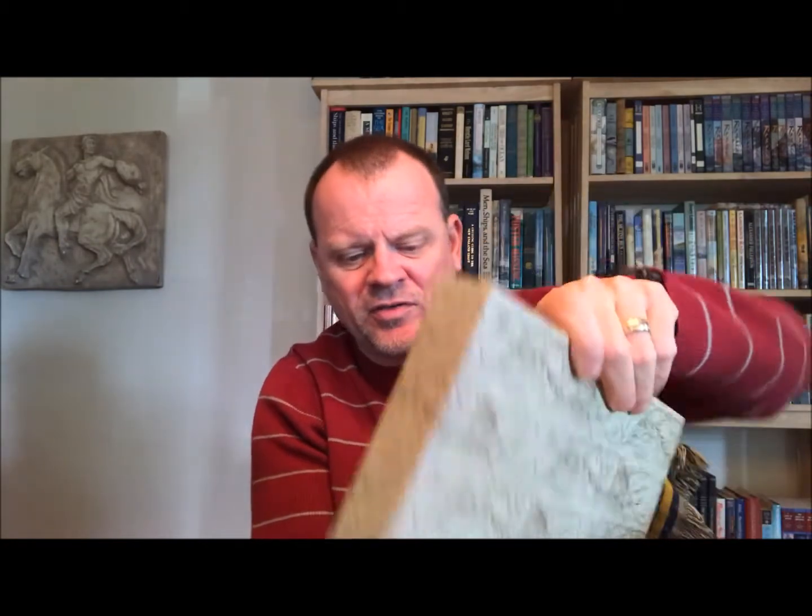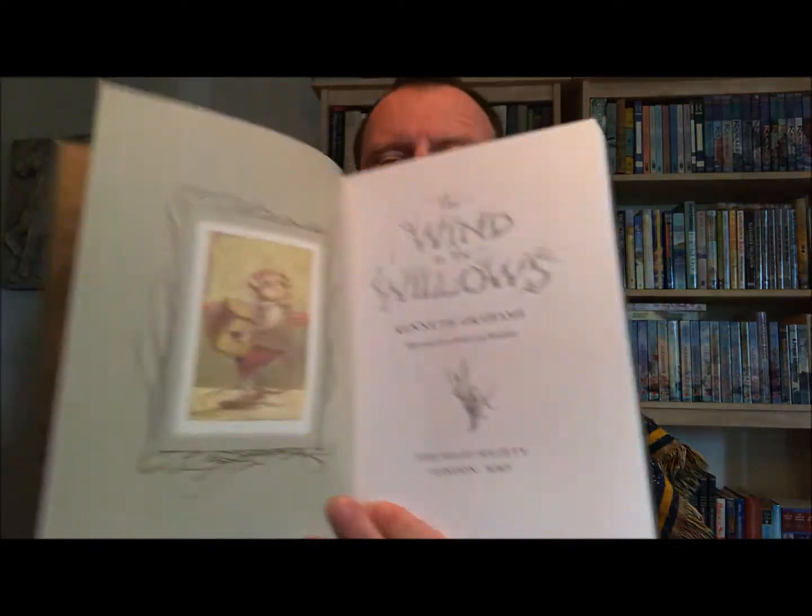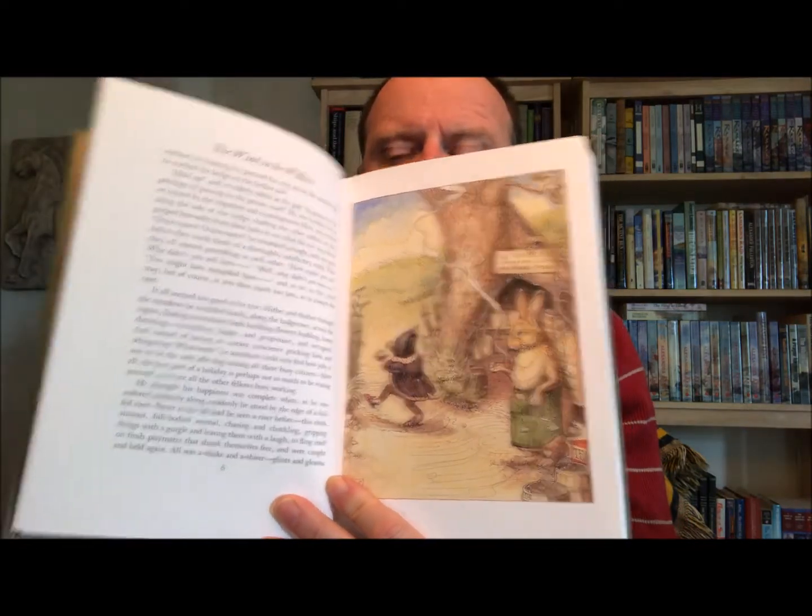The first one is a Folio Society in this slipcase. The end papers. It's The Wind in the Willows by Kenneth Grahame, illustrated by Charles Van Sandwyck. It's the Folio Society, and this is the 2006 second printing. Give you some ideas of some of the illustrations. Absolutely gorgeous thing.